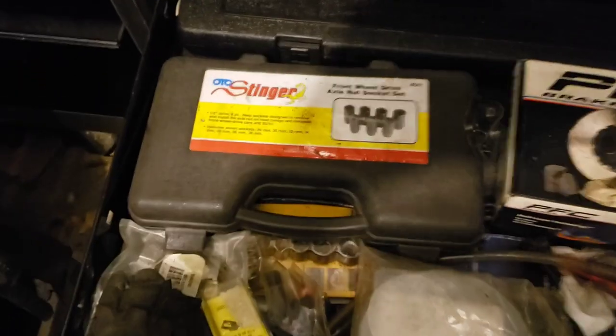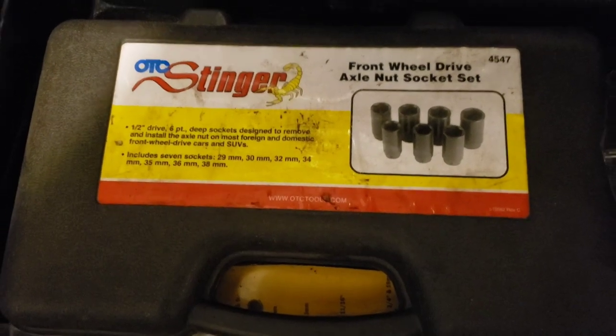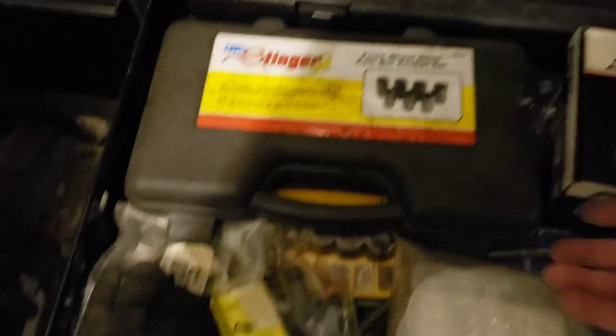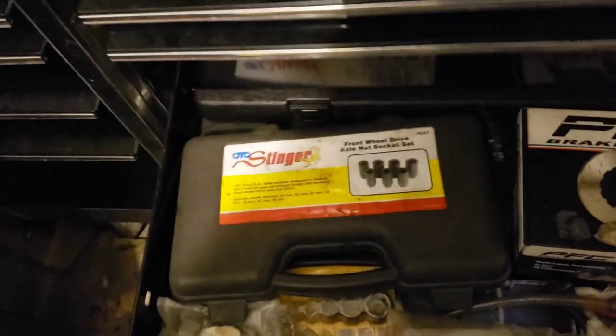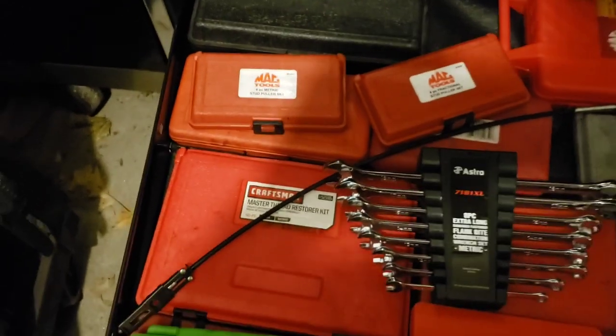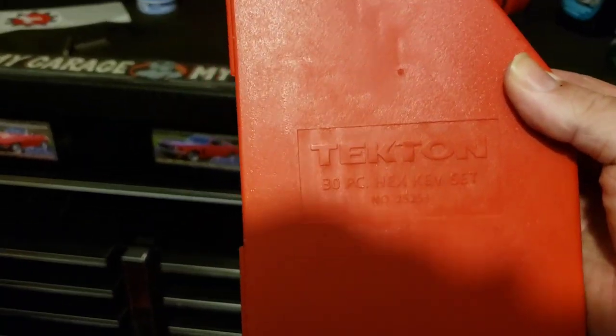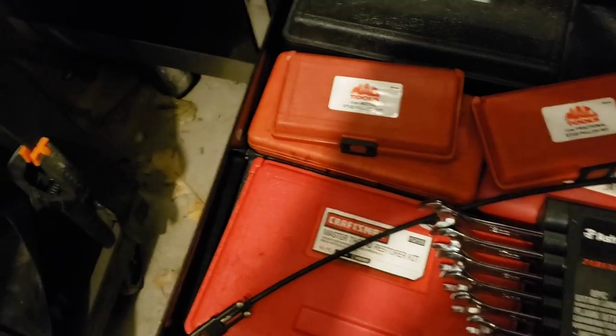Let's see. OTC, another decent thing, especially this axle set. Relatively cheap. One of them is up in the top drawer right now. It's just the common one that I use for Subarus when I work there. For stuff like that. Some of the OTC stuff is not the best. I will say that. I've had some of their tools fail. Tekton, another great little brand you can find on Amazon. They also, I believe, have a lifetime warranty. Great customer service.